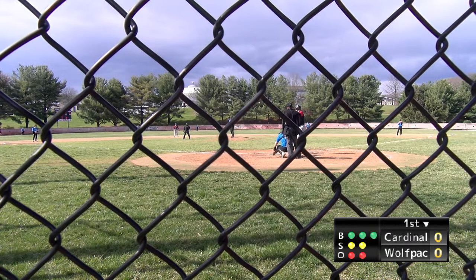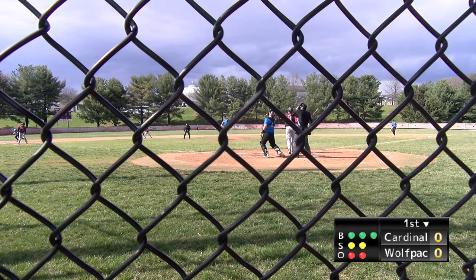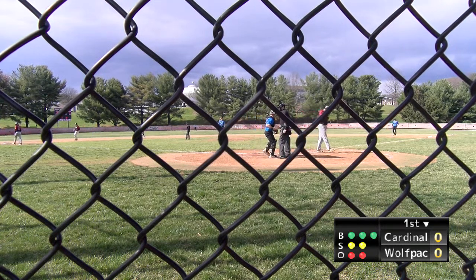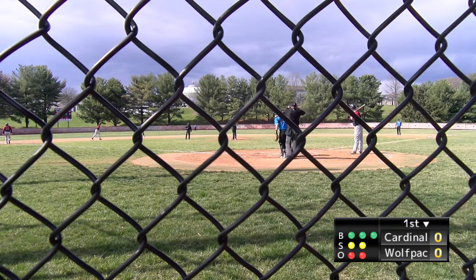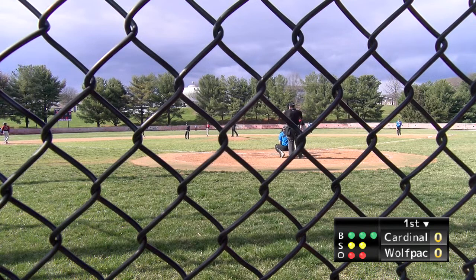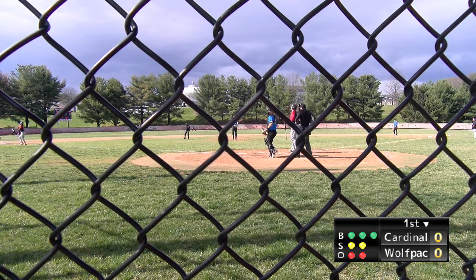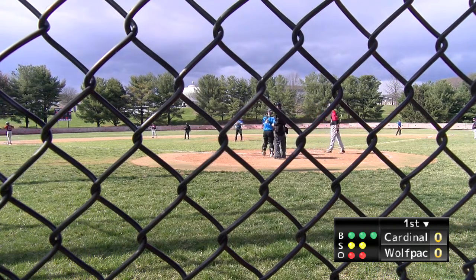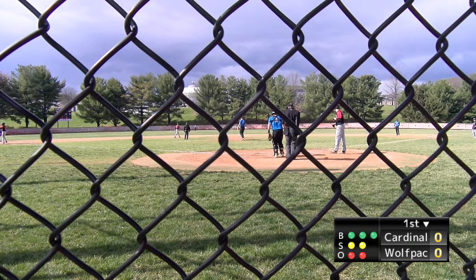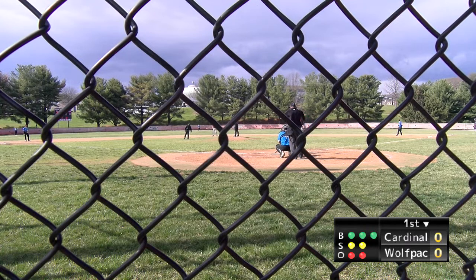Wind really picking up now. Got some leaves. The leaf is dancing across the field. Here's the pitch. That one smacked foul. It lands somewhere near the porta potties. Another foul ball by Bailey, and another one that probably landed somewhere over on our soccer field. Remains a full count.